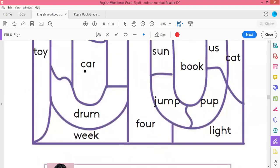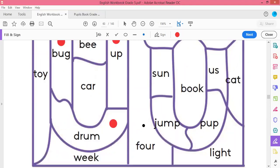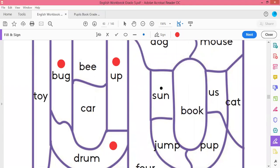Car? No. Just say yes or no if it has the sound. Drum? Yes. Week? No. Four? No. Sun? Yes. Jump? Yes. Up sound. Yes. Pop. Yes.